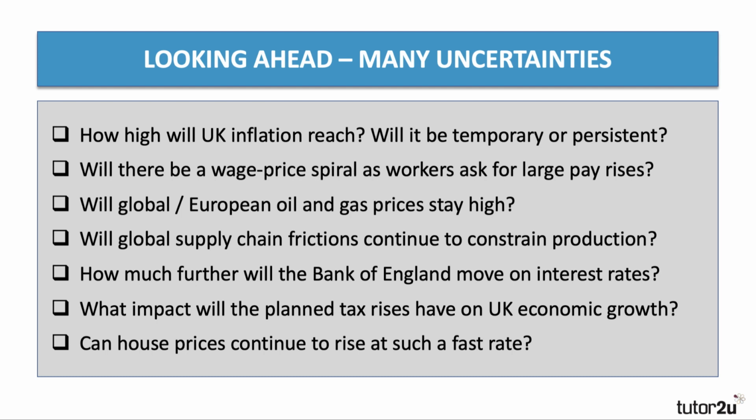How much further will the Bank of England move on interest rates? 0.5% at the moment. What can we expect in 2022? Perhaps two, possibly three or four interest rate rises. Could there be as high as 2% by the end of the year? Those tax rises I mentioned, including national insurance, what impact will those have on UK economic growth? And the housing market has defied expectations in 2020 and 2021. Can property prices continue to rise at such a fast rate, or is that unsustainable and not good news for the health of the economy?